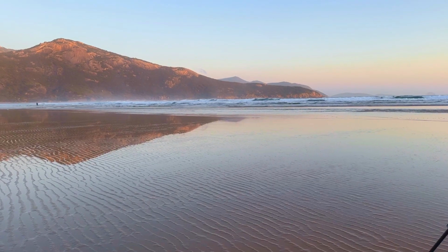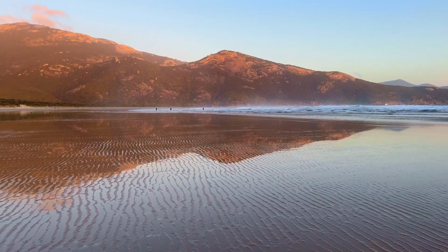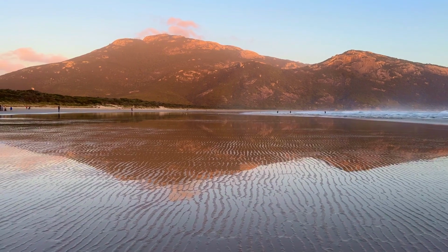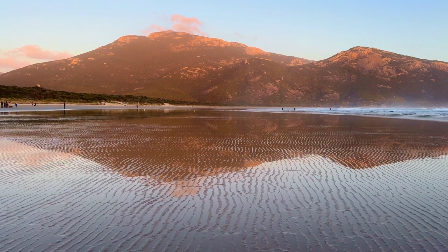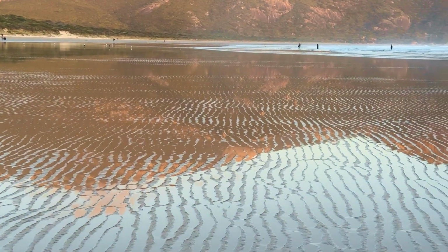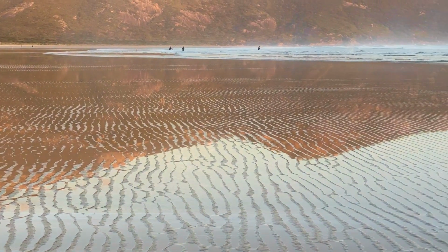So we're just about to lose the light. That beautiful orange glow on the mountain is fading away. What I love about this composition from here is the water ripples, the lines leading out. Hopefully that comes across in the image.